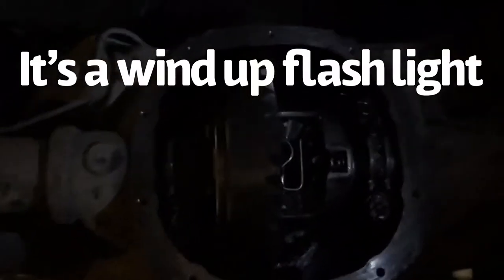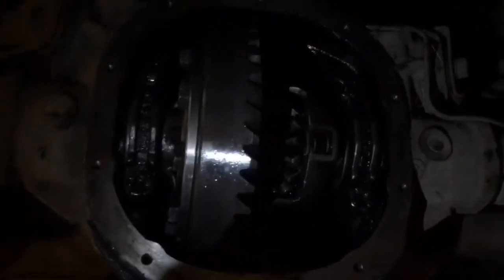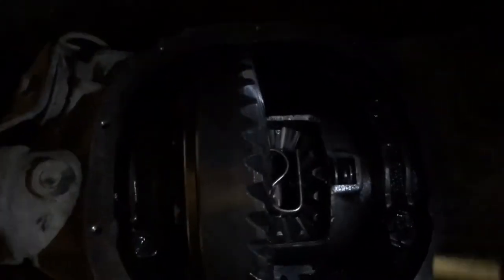Hey guys, the 370. Oh man, it's so dark under here. I'm sorry, the 373s are out. The 456s are in. What you're looking at is torque. 22% more torque with this gear, so I have high hopes.